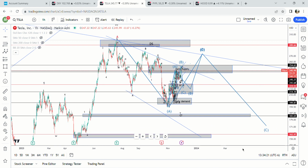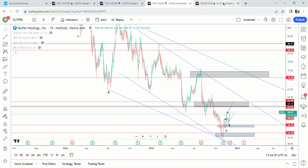Like that. It's still possible this could turn into a 5-wave move as well. But yeah, that's pretty much what I see on Tesla. So I would say it's pretty bearish now. Slim chance of going higher.